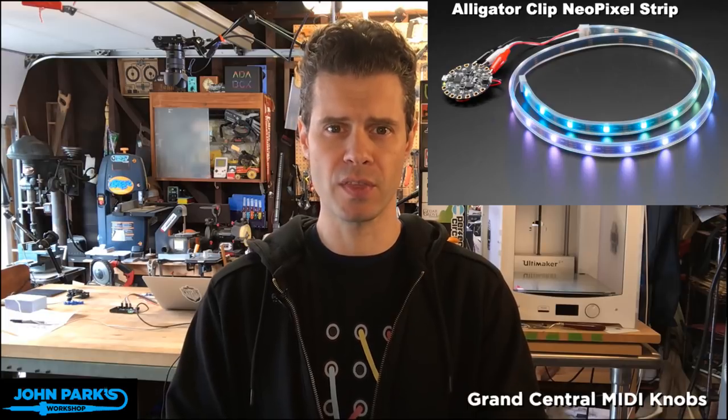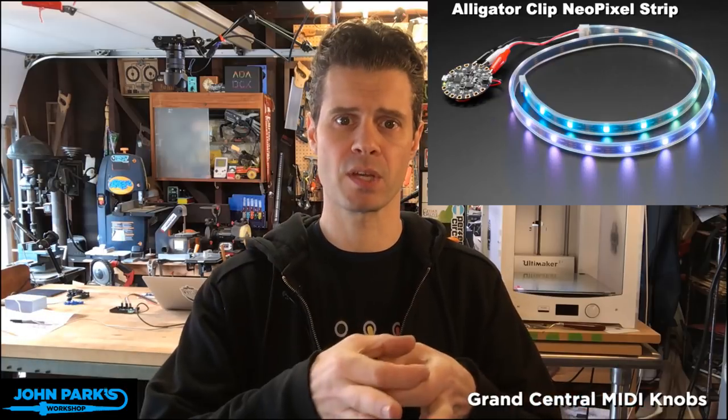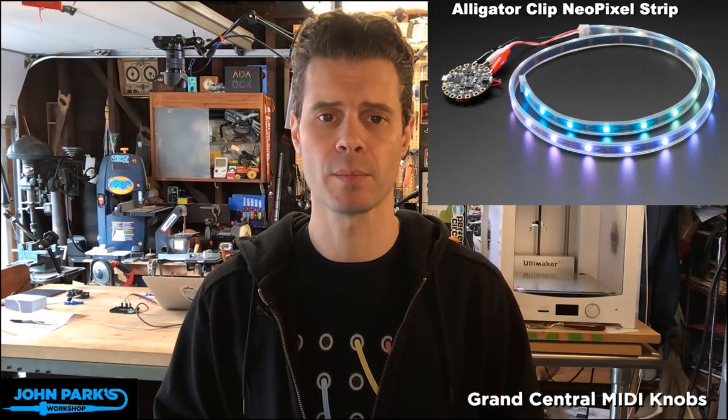Hey, speaking of the store, let's talk about a product of the week, shall we? The product of the week this week is this little beauty. This is the Alligator Clip NeoPixel Strip. We actually took this as a suggestion from the community. There were some educators who were using the Circuit Playground Express along with MakeCode to teach, and they said, hey, we love to use NeoPixels. We've got the NeoPixels built on the board, but we want to use external ones, and we do not want people soldering connections right onto the Circuit Playground Express or just twisting them on there with a bare wire. So we had these Alligator Clip NeoPixel strips made.